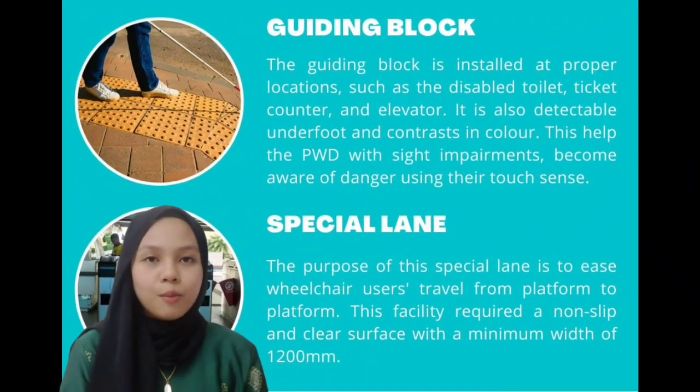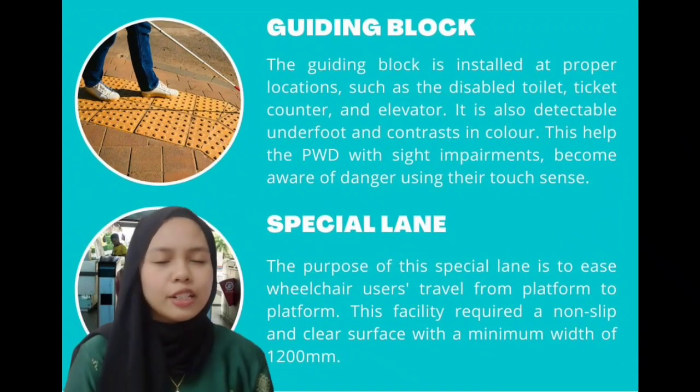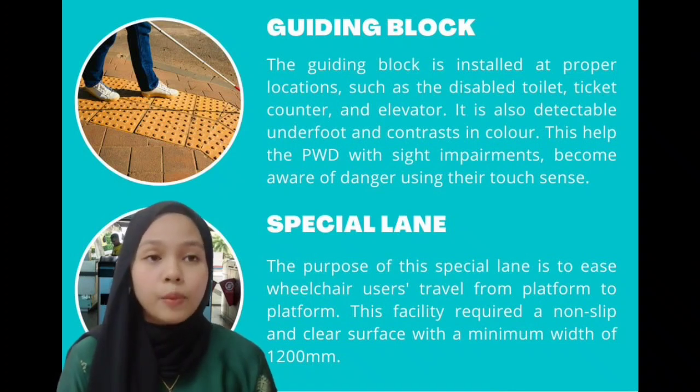Analysis of the guiding block. The guiding block is installed at proper locations such as the disabled toilet, ticket counter, and elevator. It is also detectable underfoot and contrasts in color. The purpose of this facility is to help the disabled user, particularly those with sight impairment, become aware of danger in front of them using their touch sense of the feet.